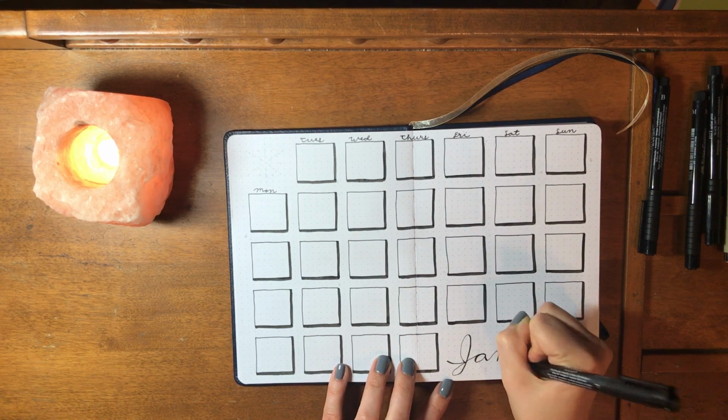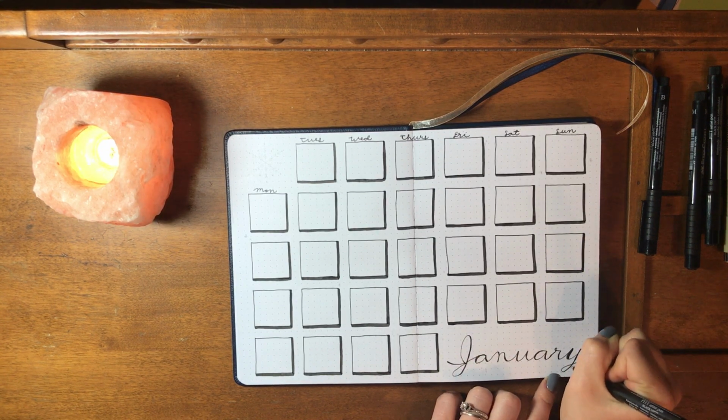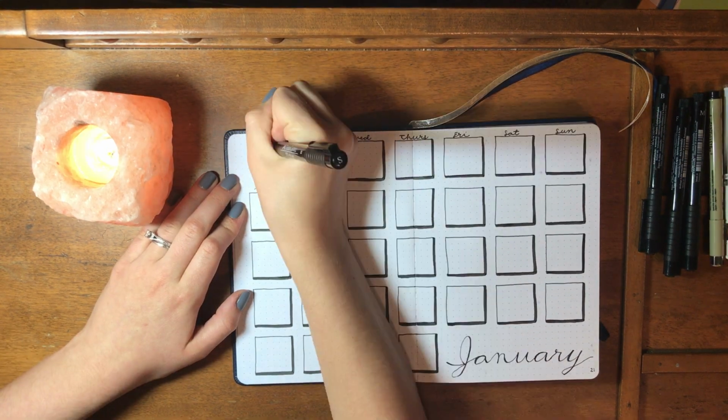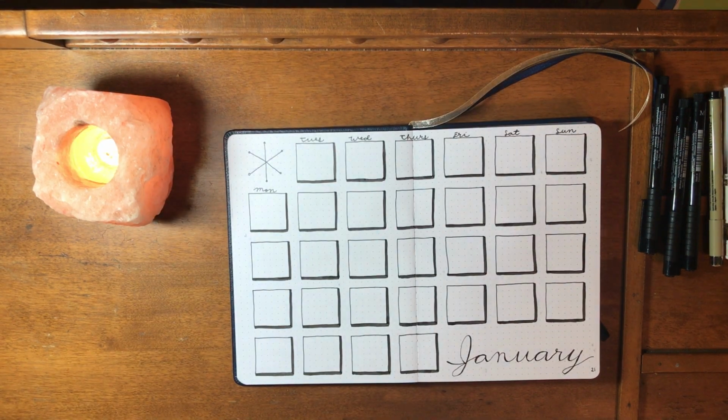And I thought these little individual boxes were a really cute way to set up the month, and especially since my theme had the light gray color, I can use that to write in the numbers, and I thought that was a good idea. As you can see, I did make a little mistake over there, and I used that white gel pen to correct the mistake.